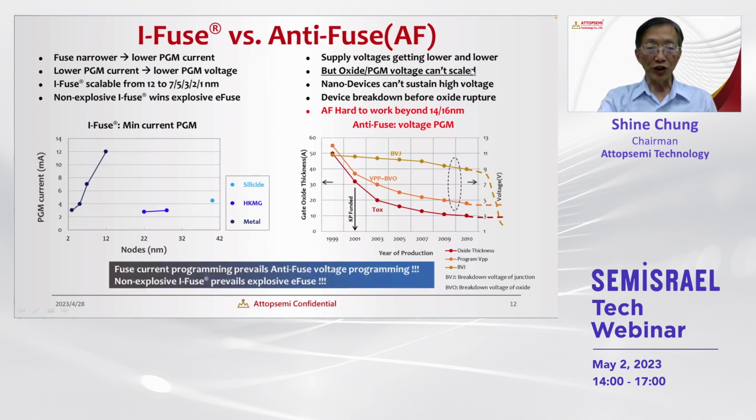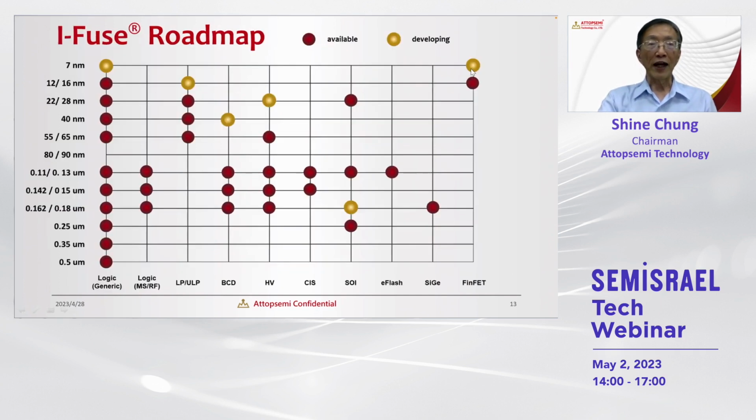So the conclusion is fuse current programming will win over anti-fuse voltage programming. And even for current programming, non-exploding I-fuse will win over exploding eFuse. And this is our I-fuse roadmap. We have an IP offering from 0.5 micron all the way to 12 nanometer, and we are working with our partner customers on 7, 5, and 3, and so on.